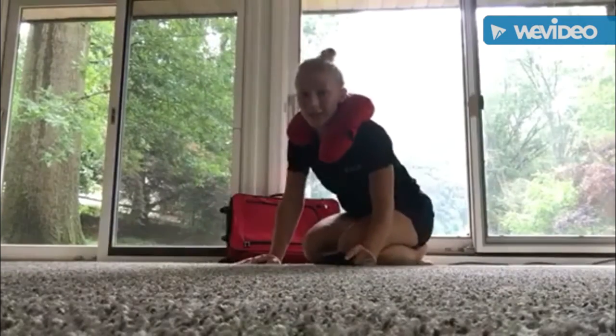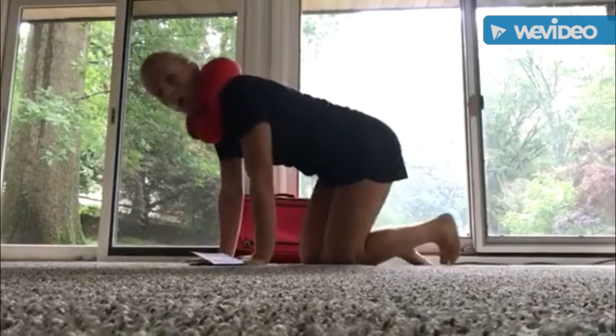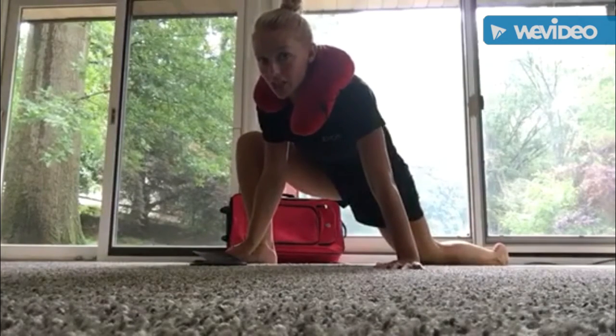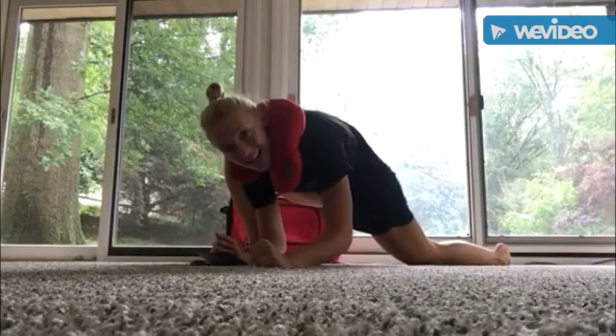I'm gonna hold my passport nice and close, have my neck pillow here. We're gonna come into a lizard pose. We're gonna reach those legs nice and long, and unlike our long lunge like we did in Africa, we're gonna drop to our forearms. Beautiful, nice long lizard. Let's go ahead and switch sides.